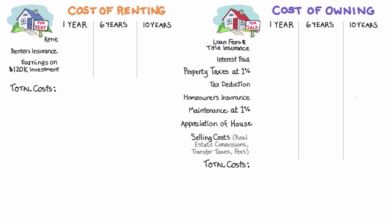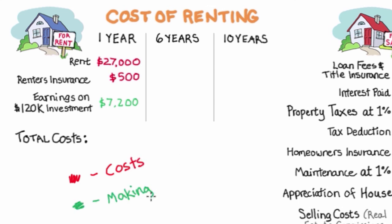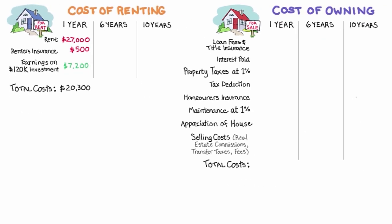Let's look first at what it costs to rent for 1 year. The first year you pay $27,000 in rent, $500 in renter's insurance, and you earn 6% or $7,200 on your $120,000 investment. I'm going to use red ink for things that are costing you money and green ink when you're making or saving money. So what you pay in rent and renter's insurance is in red, and the earnings on your $120,000 investment are in green. The total cost of renting for the first year is $27,000 plus $500 minus $7,200. That's $20,300.